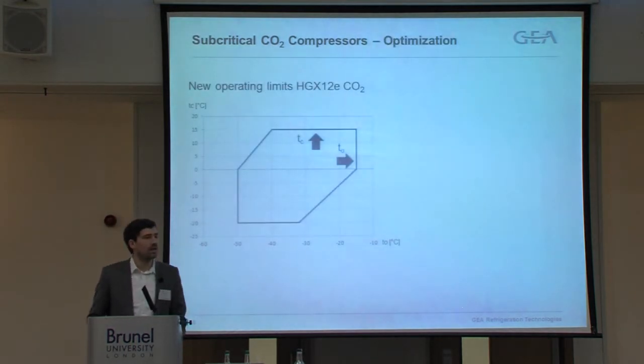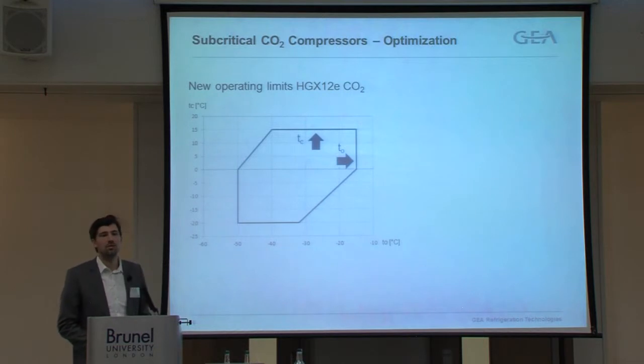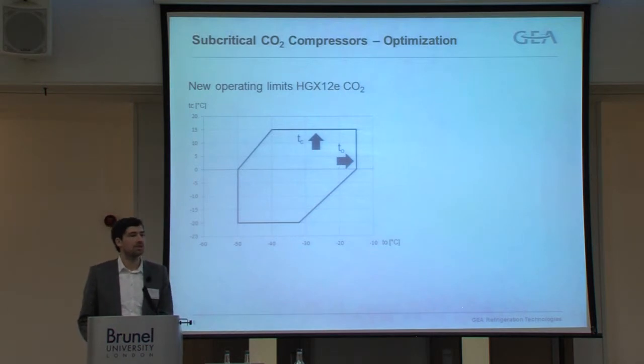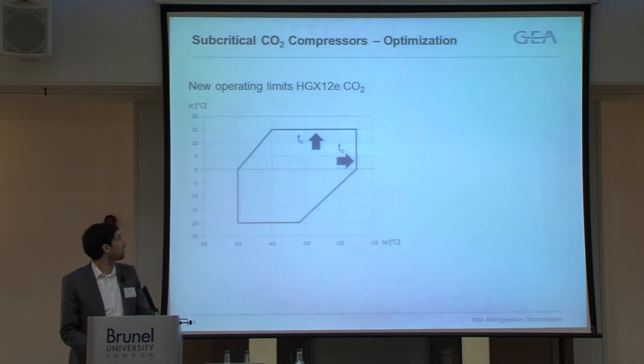And also the operating conditions, of course, are completely different with CO2, and the compressors are completely designed for CO2 in subcritical applications. You can see the operating limits have been extended in the last years, from lower condensing temperatures of 5 degrees to 15 degrees. This is the reason to have more operating conditions and more applications covered. And we have also increased the evaporating temperature from minus 25 to minus 15.